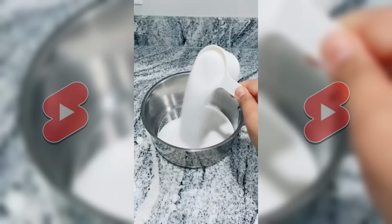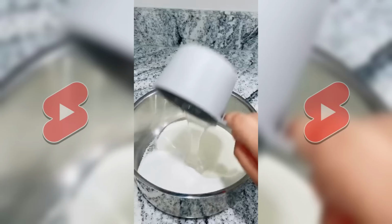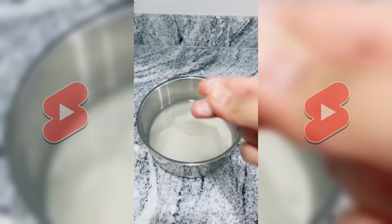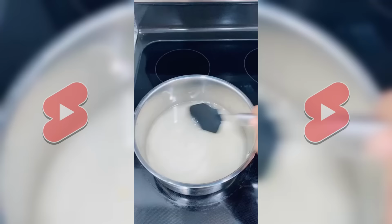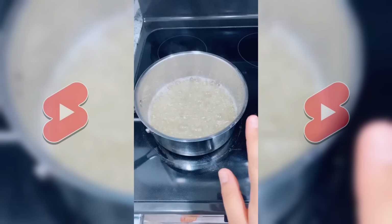Add in 1.5 cups of sugar, 1 cup of light corn syrup, half a cup of water, and a 3-finger pinch of salt. On medium heat, stir until the sugar has dissolved. Once it's really smooth, you'll stir every 3 minutes until the edges start to bubble. Once it looks like it's boiling evenly, lower the temperature and simmer for 10 minutes.